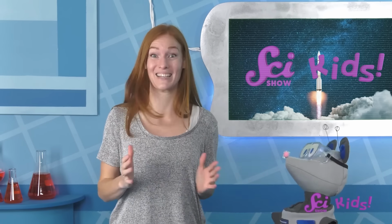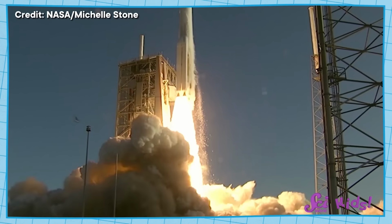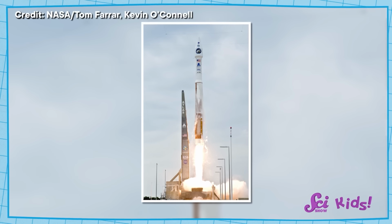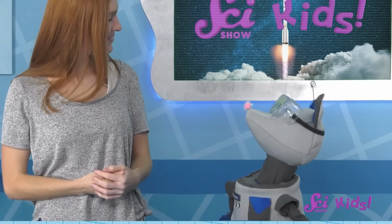That was so exciting. But launches are exciting too. The countdown, the burst of flame, and liftoff. I never ever get tired of watching them. And the rocket itself is so cool. I think they sort of look like pencils, mostly round on the bottom and pointy at the top.